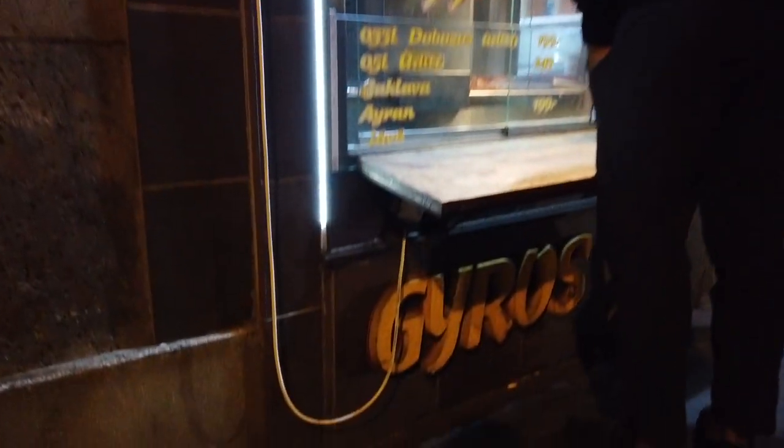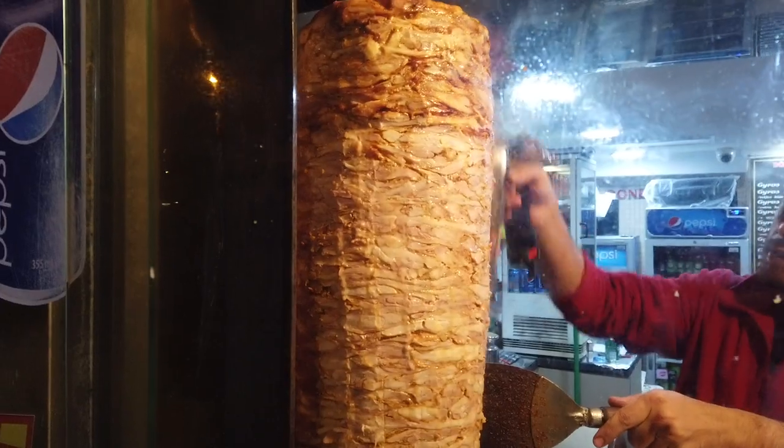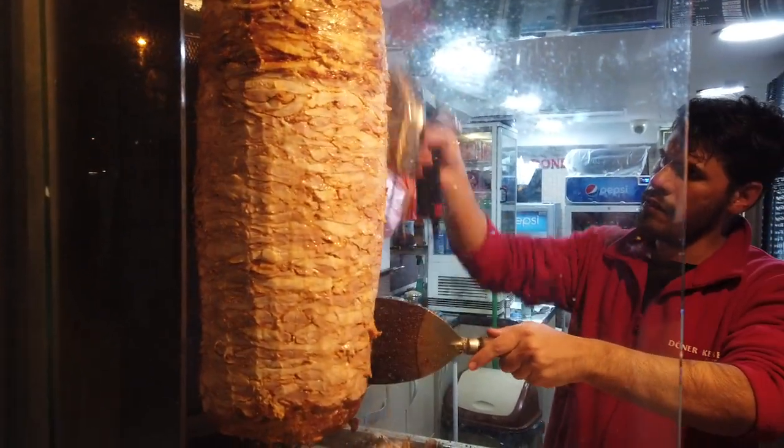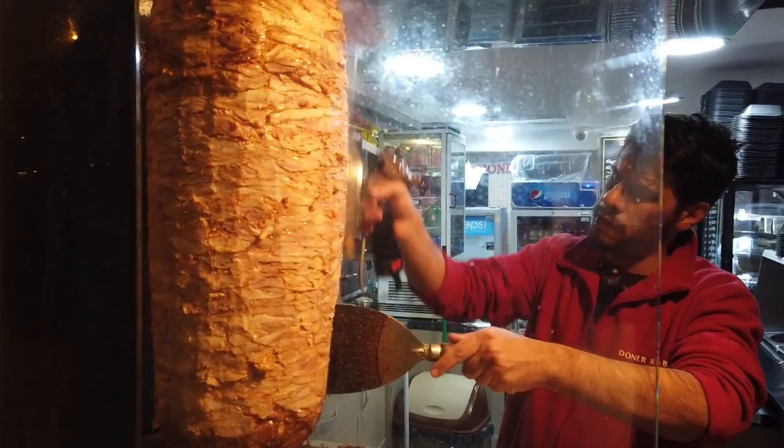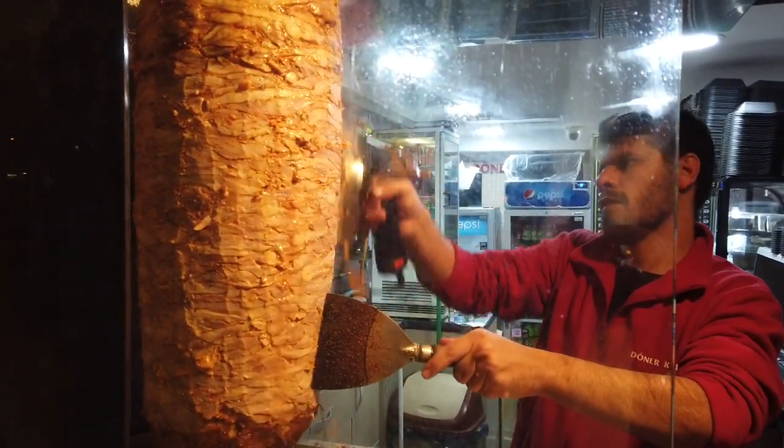Like I said in a previous video, we ended our nights in Budapest with doner kebab. We found one of many doner kebab spots still open late, only about a 10-minute walk away from our hotel in the Aquincum area. Thank God for Google Maps for finding this place.